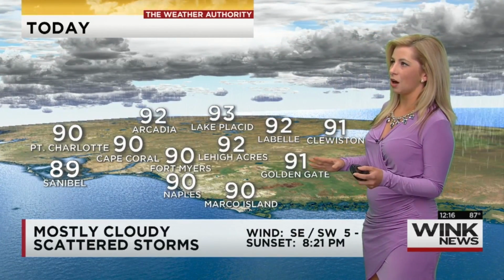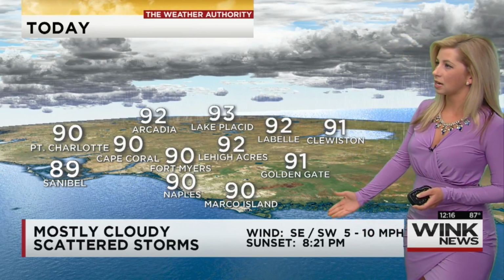Looking at today's forecast, temperatures are going to stay in the low and mid 90s. We are going to still warm up despite the cloud cover and the rain. And with the humidity in place, these 90s will feel 5 to 10 degrees above what they actually are. So this feels like temperatures could reach the triple digits in a few spots. A southeast wind becomes southwest 5 to 10 miles per hour. We've got sunset at 8:21.